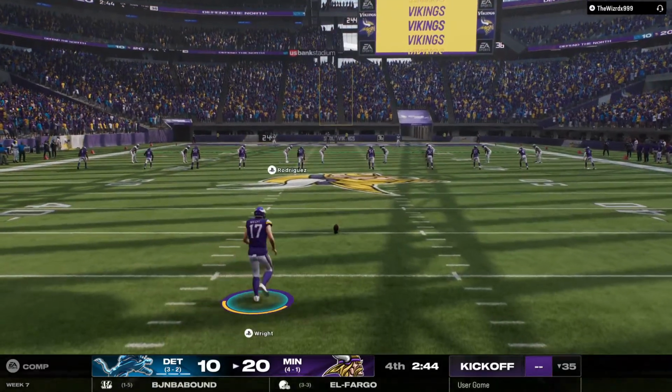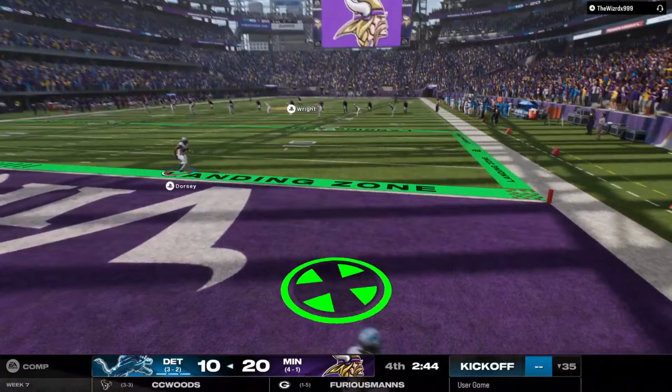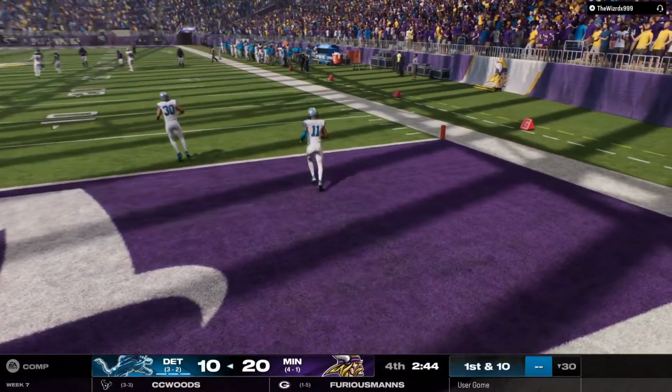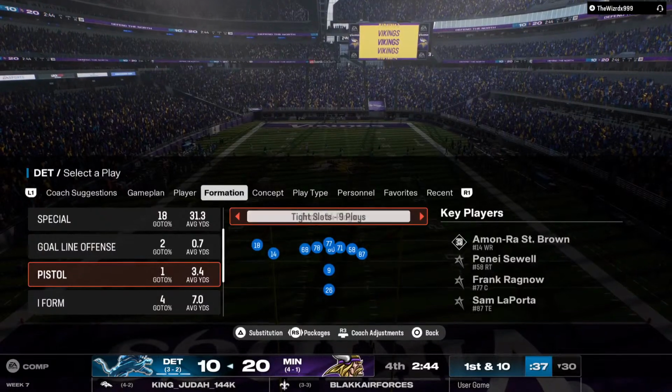The kickoff team is out on the field, and we're back to it as the kick's away. And no chance to return this one through the end zone for a touchback.